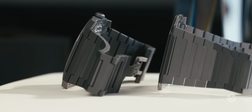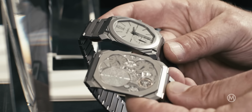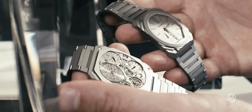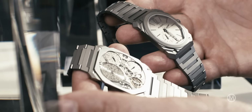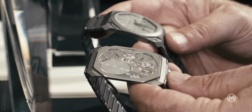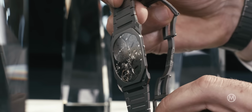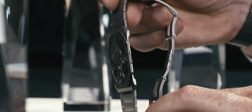Seeing the Ultra in my own hands next to my own Octo Finissimo automatic, it's spectacular. It's really awesome. You already think that the automatic is very thin with 5 point something millimeter, and it really is thin, but it feels super comfortable. But seeing that Ultra with the depth that you can see because of the gears in the movement, and then turning it around and looking at the sides, you're like, this is not possible. It's surrealistic, it's mind-boggling.